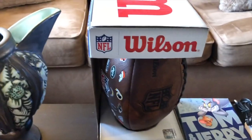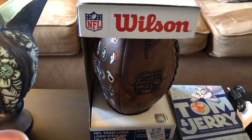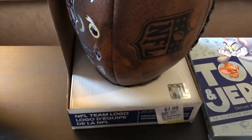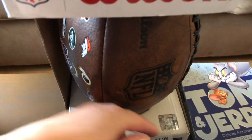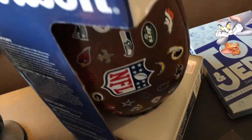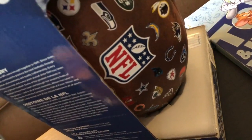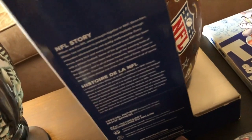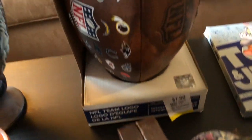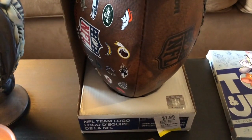All right, so the next thing we found was this awesome NFL Wilson football. Look at that. Still in the box. $7.99 with the official NFL sticker. Isn't this cool? I'll try and spin it here so you can see it better. It's got all the NFL teams there. Isn't that cool? Still in the box for $7.99. This is definitely a keeper because we are NFL fans. So we are definitely keeping that.